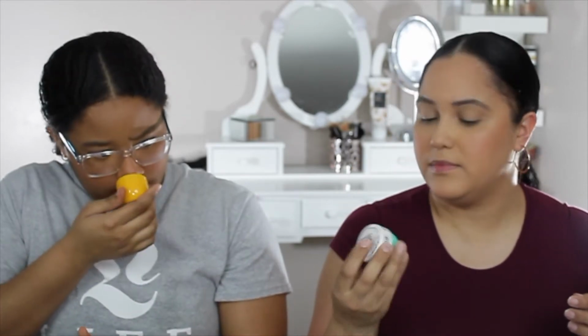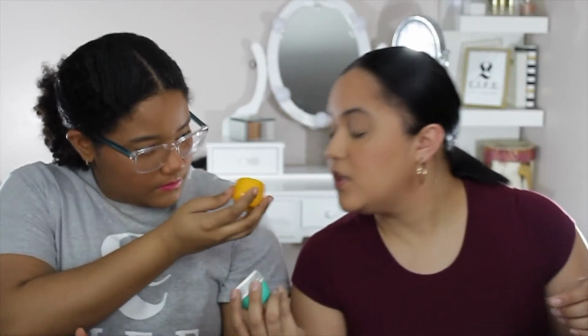Are these full size? Or are they samples? Don't be shading them like that. I'm just saying, they're supposed to be full size. Oh. You like that one? Ooh. Keep that one. The more you smell it, it smells kind of like a candle mixed with shampoo. Okay. You're right. It does smell like a candle. Smells like a really good one. So both of these together, they retail for $15.